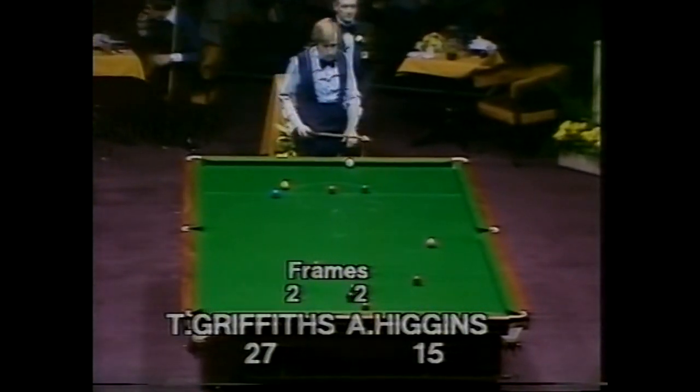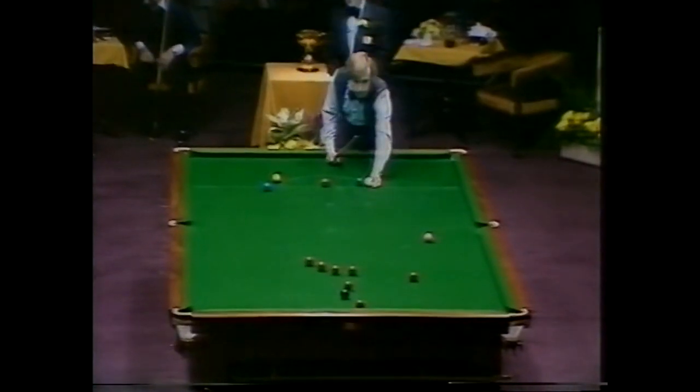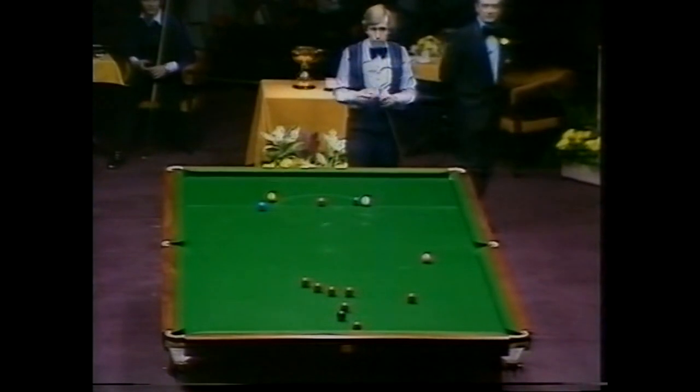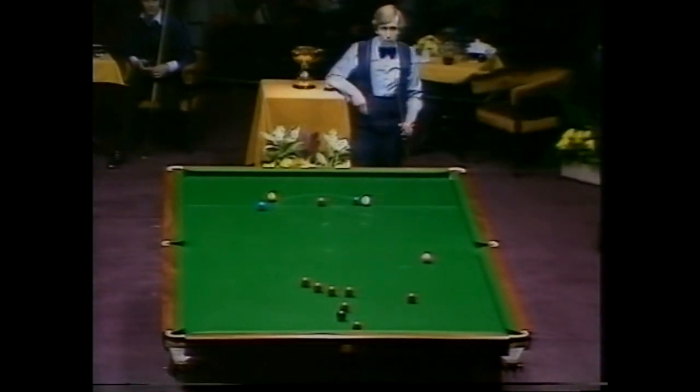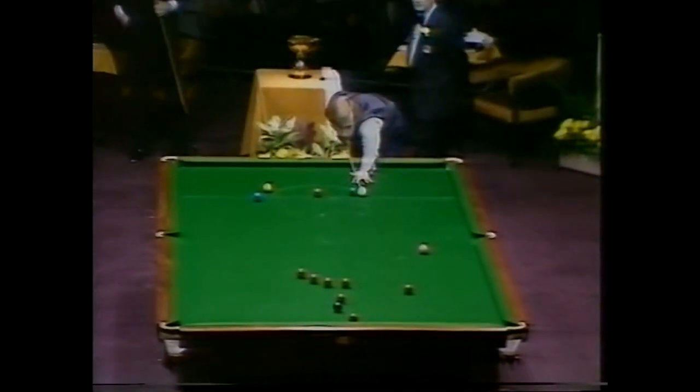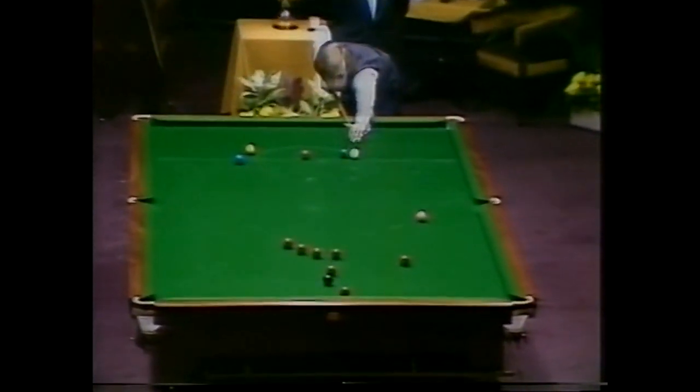Yes, Alex a little unfortunate there. Unfortunate first to snooker himself, and then unfortunate that the cue ball dropped into the corner pocket, because it now gives Terry Griffiths quite an easy stroke to play, which might have been rather difficult had he been tucked into the corner of the table.